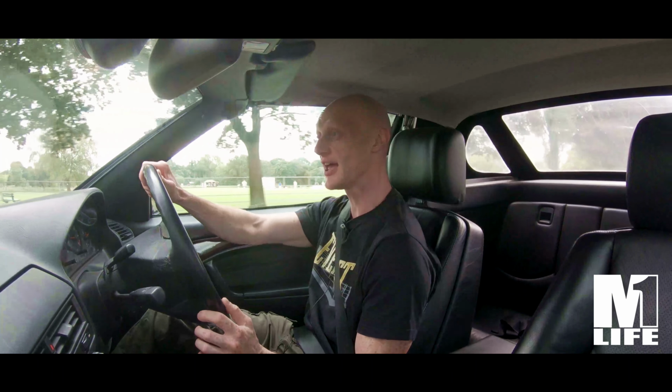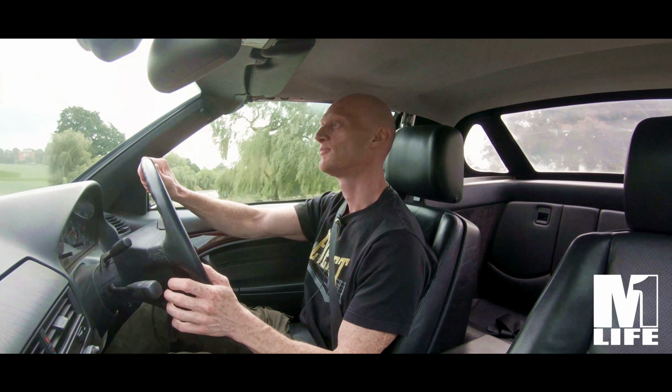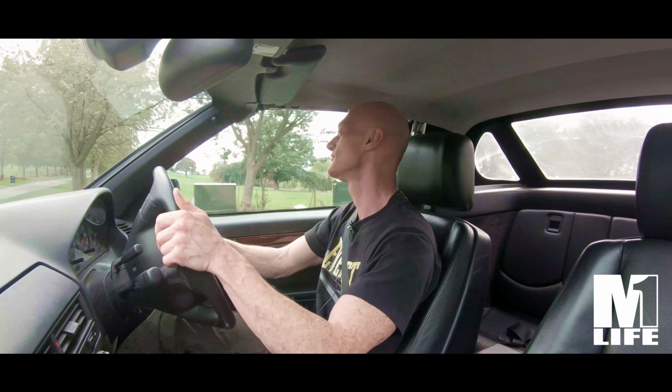Hi guys, so today I'm driving a 1998 Mercedes SL. I've always been a bit of a fan of the SL. It's kind of the flagship GT car. I've never actually driven one of these before, so it's a really nice experience for me.